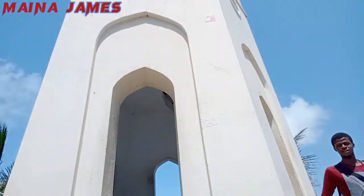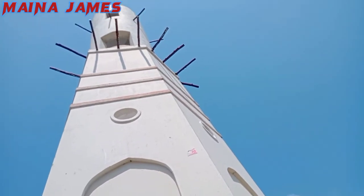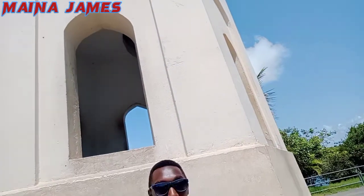The place where I'm sitting, I'm made to know that this was a watchtower that was used in the olden days to spot maybe a ship that was approaching, and it had been constructed by the Arabs. But for today, it is no longer in use.